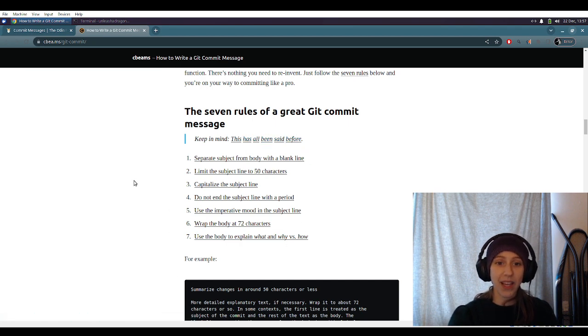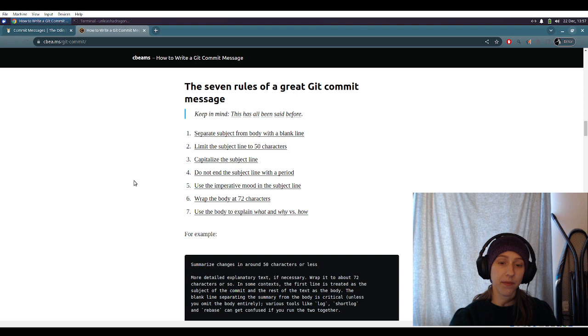Cool. So number 1 is separate subject from body with a blank line. Number 2, limit the subject line to 50 characters. Number 3, capitalize the subject line. Number 4, do not end the subject line with a period. Number 5, use the imperative mood in the subject line. Number 6, wrap the body at 72 characters.